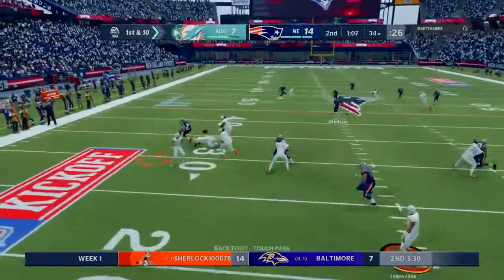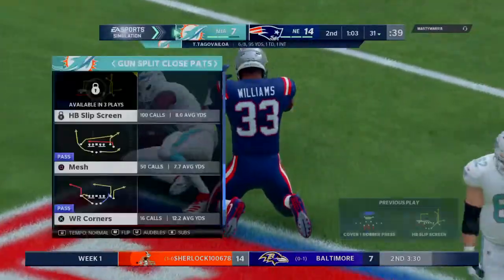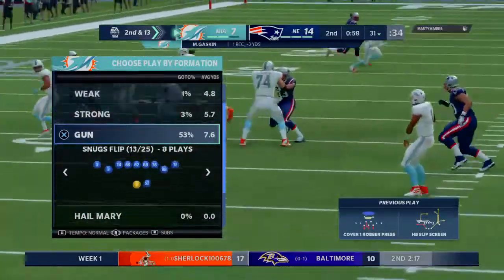Tua sets up to pass it. Now they go screen. It's complete. And he will lose yardage here to the 31-yard line. Despite the completion, they're going to wind up losing 3 there.